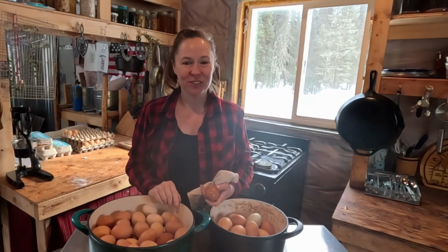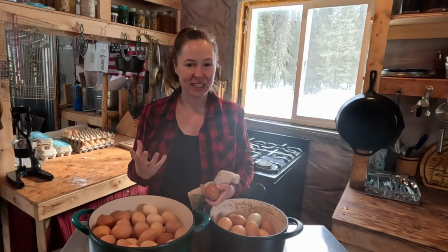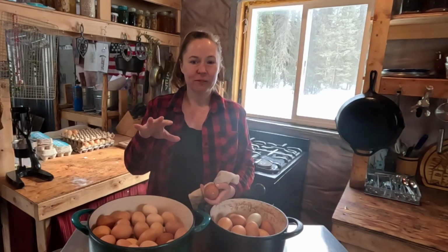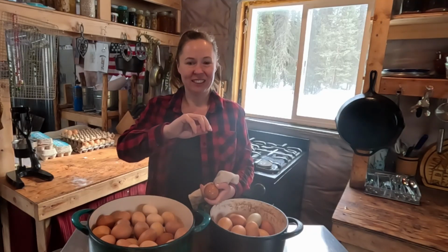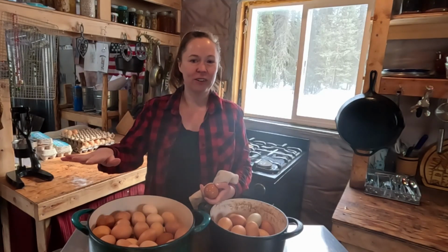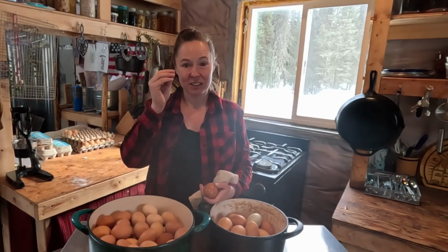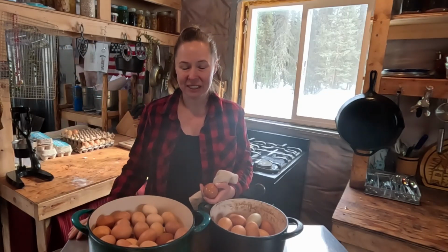I want to share with you all for a moment about homesteading in Alaska and just homesteading in general. During the winter, we have a very frozen coop. That's just the way it is. The coop is frozen. We do a deep litter method, but it's basically frozen underneath. Chicken poop happens in the chicken coop.